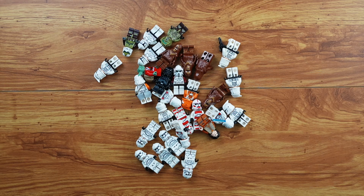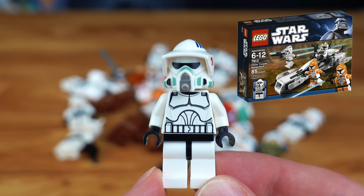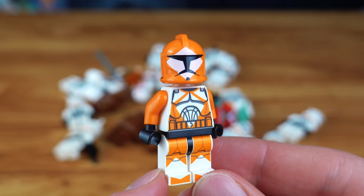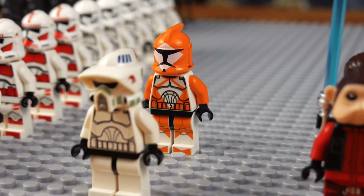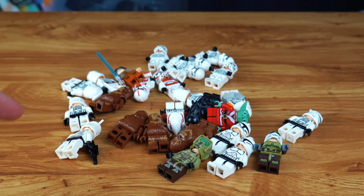Next up, we have a Clone War style clone. We got the ARF Clone Trooper. This one only appeared in the Clone Battle Pack of 2011, and I just love the ARF Troopers. And also from that same Battle Pack, next up, we got a Bomb Squad Clone Trooper. This is another great variety Clone Trooper. I think if you have a couple of these in your collection, they look awesome. That orange just looks so good on these Clone Troopers. It just pops so nice. We've done a great job with Republic minifigures.